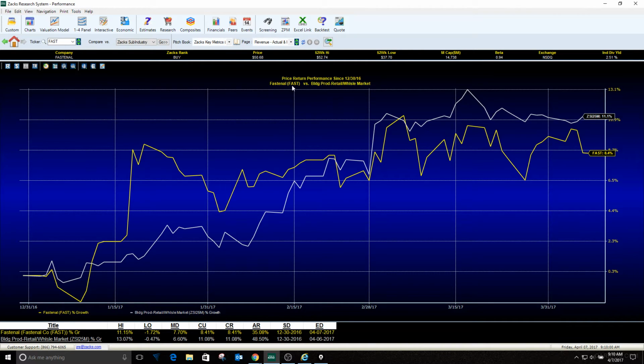This is Fastenal's performance versus the rest of their industry, okay? And they have been lagging the industry since about the beginning of March. They've lagged the industry. What's going on with that?